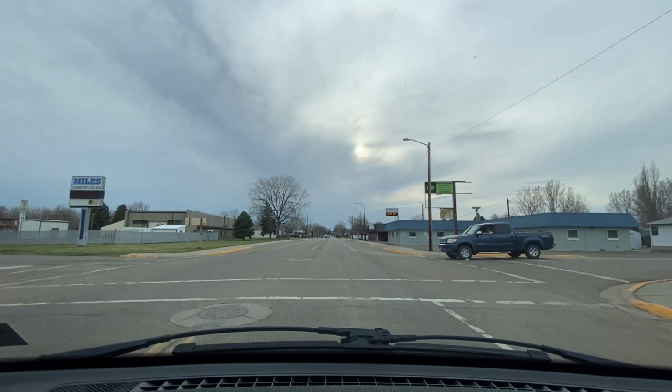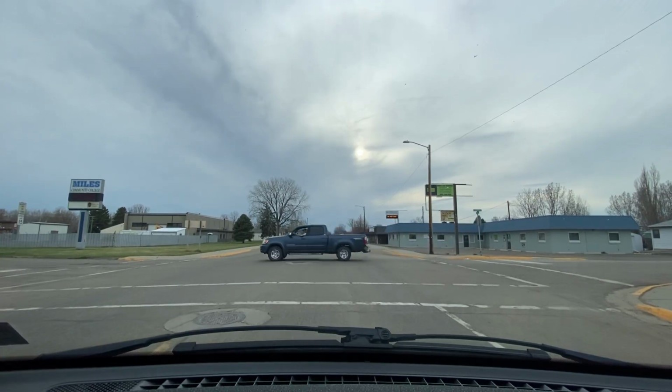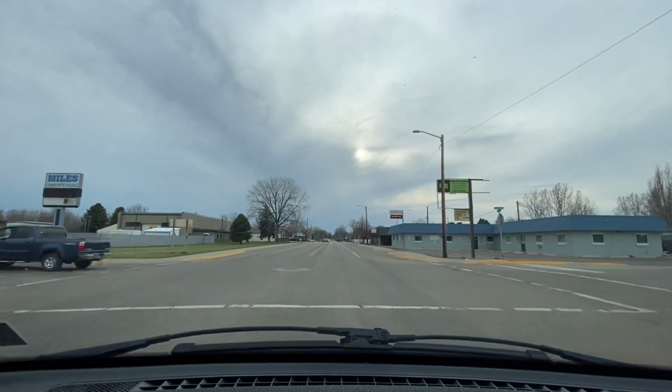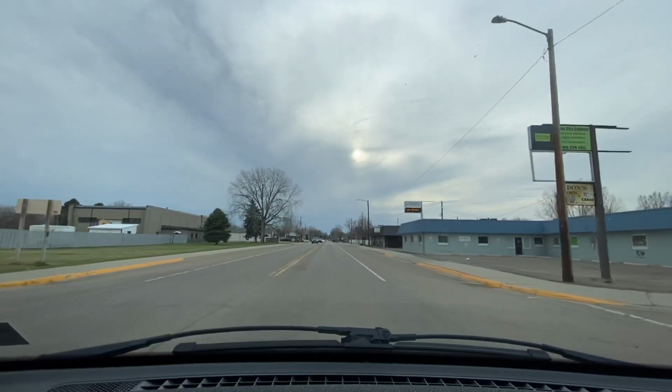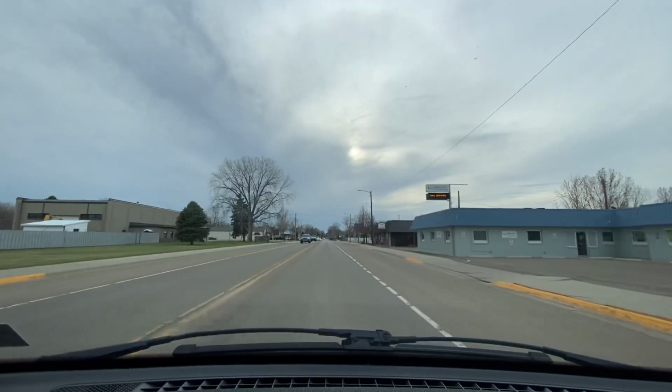We're going to allow this gentleman to pass. He's hanging his arm out the window. Y'all saw him in the Toyota Tundra. We're on Sewell Ave and Main Street, traveling up Main Street.